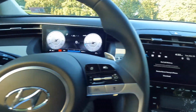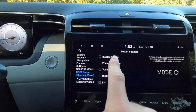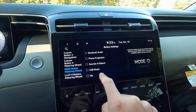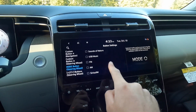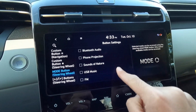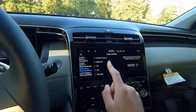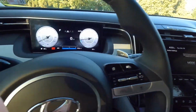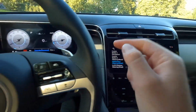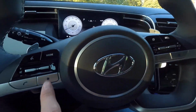So when I click on mode, it's going to bring me into this screen. And essentially, when I click that mode button, I can either be brought directly into my phone projection screen, or my USB music, or my FM, or my XM, or my AM, or any of these functions here. So you can scroll throughout. Basically, if you click the mode button, you can choose from any of these, but you can only choose one. Let's say I choose XM. Basically, now when I click the mode button, it's going to bring me into my XM stuff, audio wise. Or if I click the mode button and I have FM selected, it's going to bring me into FM, and so on and so forth.